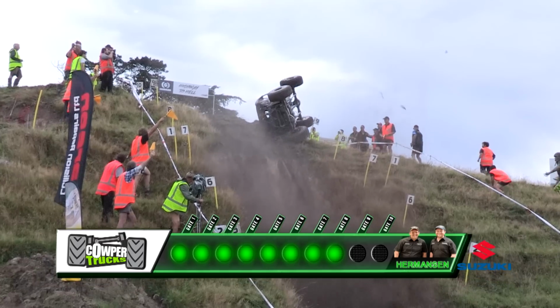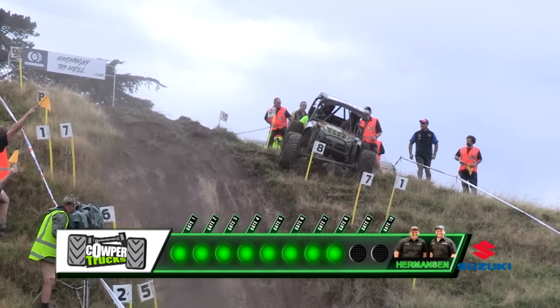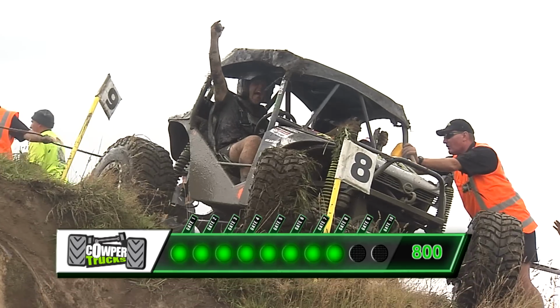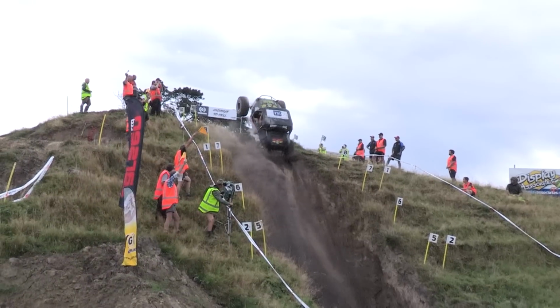Well, I was going to say he's got it wrong. He's got it dead right if you want to attract the crowd, and that's what he's done. No stranger to the backflip is Levi Sherwood, but Kevin Hermison pulls out the big one here at Wanganui, and he's happy. 800 points into the bargain.